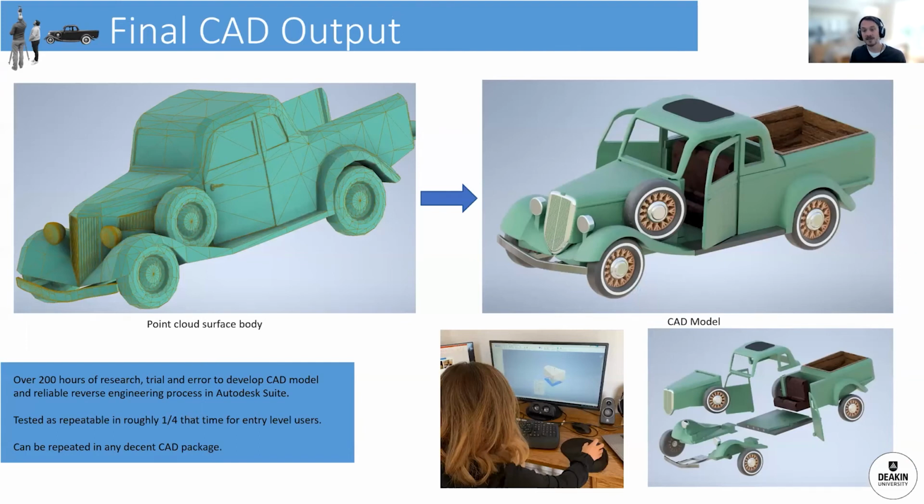In total, this CAD redesign was actually heavily time-consuming, due primarily to the trial and error nature of the process for me. I should also mention I've had a few years of basic CAD experience in this software before taking on the project, so I can't be considered an entry-level user. And this really highlights how steep of a learning curve it can be to do this type of reverse engineering for those without a defined framework to follow.